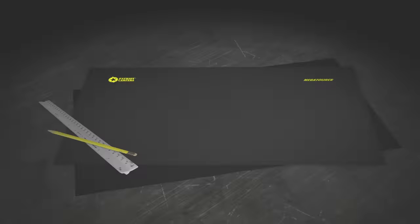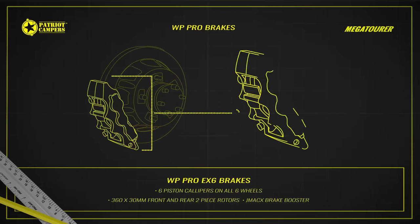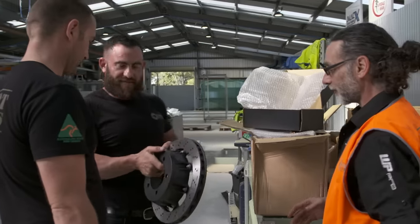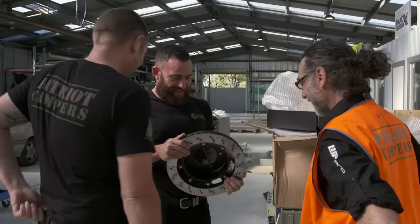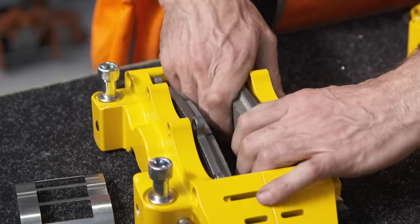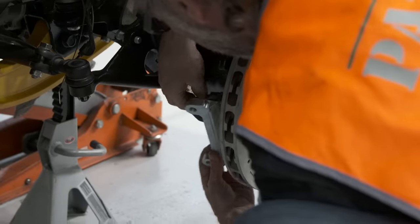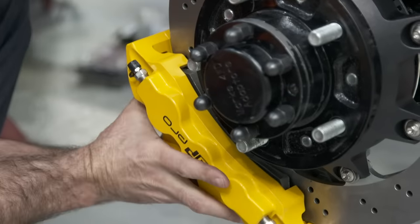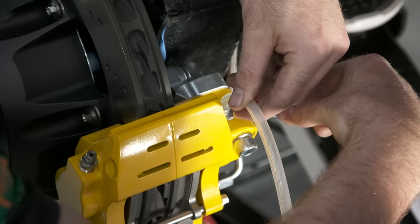Hi, I'm Spinner from WP Pro Brakes Australia. We've just made this awesome kit for Patriot Campers. You reckon she's going to stop all right? Dude, that is off the chain. The thing we've done differently for Patriot's project is we've taken away the OEM Toyota braking system, which is a lot smaller, smaller pads, smaller calipers, smaller rotors. So we're expecting really awesome braking from this kit.